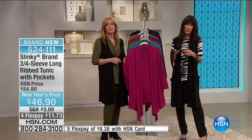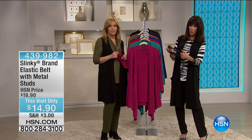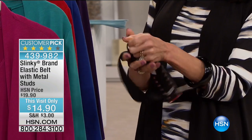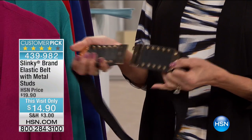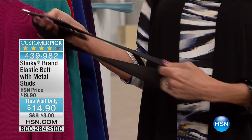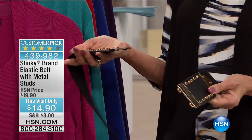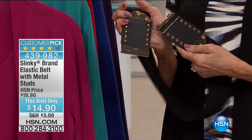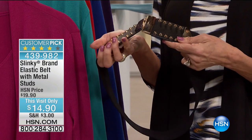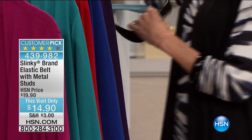Such a great item. I would tell you, the belt is a customer pick. The wonderful thing about the belt is this. Look at this, it's all stretch. So you have your stud detailing in the front, very easy to accessorize with, and the perfect width also. And it's under $15. It's crazy. Because it was $19.95. Right, $19.90. So it's only $14.90 for the belt, so feel free to treat yourself there.